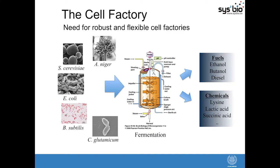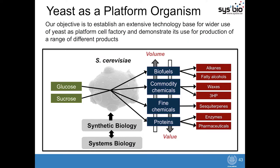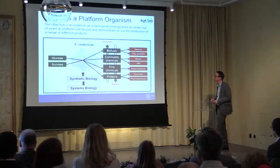We are using mainly Saccharomyces cerevisiae because it's used so well in ethanol production and it's already used for many different types of products. It's also extremely well characterized. It's probably one of the organisms on this planet that we know the most of, actually maybe more than the human cell, despite all the medical research. It's genetically tractable. It's often referred to as generally regarded as safe because it's been used for production of foods for many years. It's very robust. It's already used for production of many, many different products. So we work on engineering yeast to produce many different types of products and develop enabling technologies for doing this engineering.